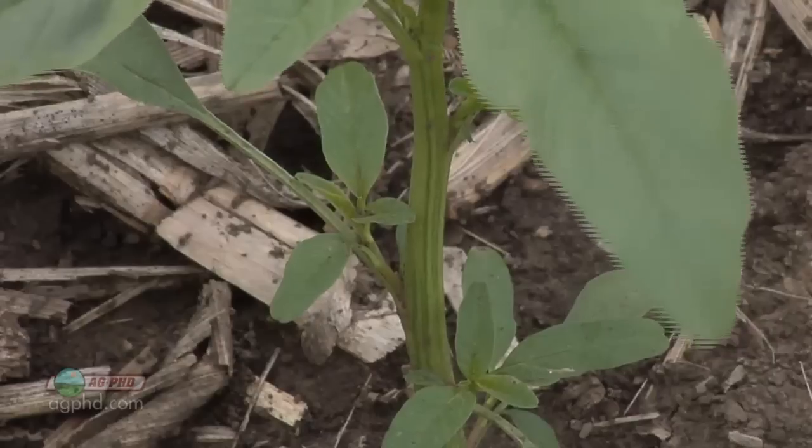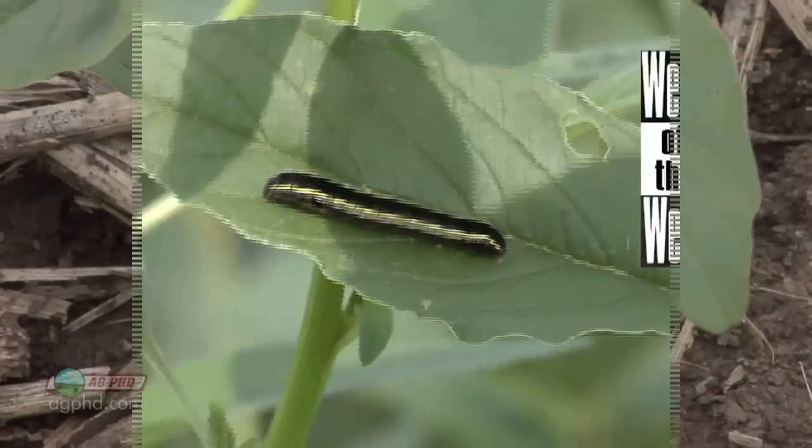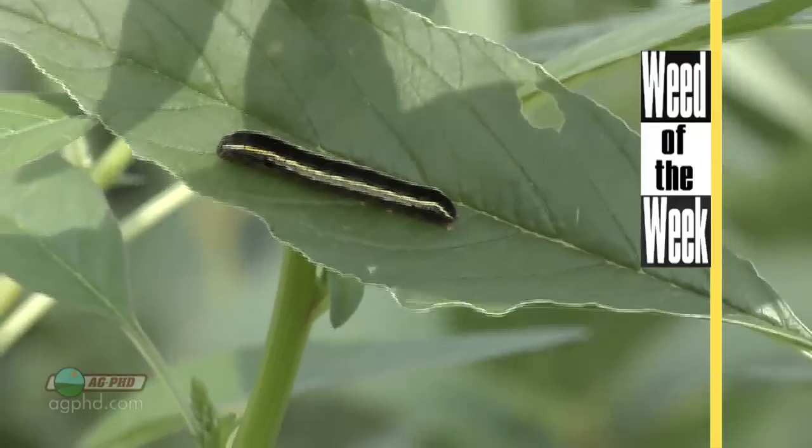One of those weeds that we're always concerned about making sure everything is perfect so our herbicide works is our weed of the week. We'll show you how to stop this tough weed later in the show.